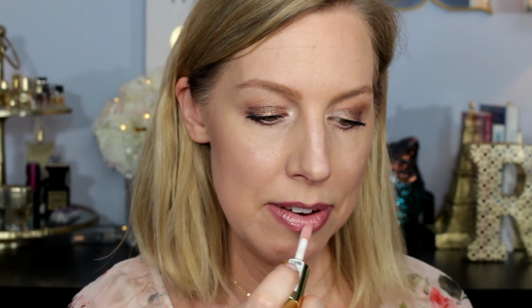So I've applied this BU lip liner. I think the shade is 565. It doesn't have an actual color. And then I'm putting over that Prismatic Peach from Milani in their new Keep It Full Nourishing Lip Plumper. Okay, I feel glowing in a good way.